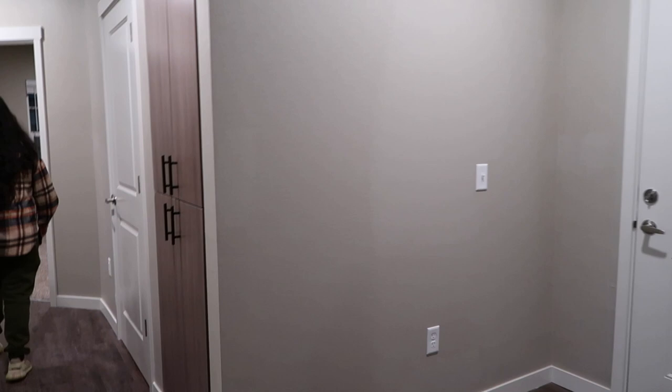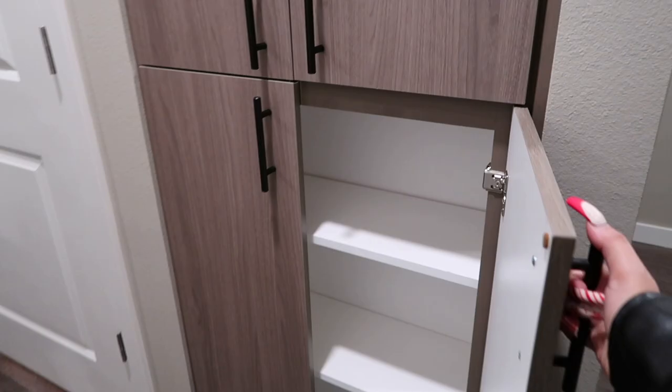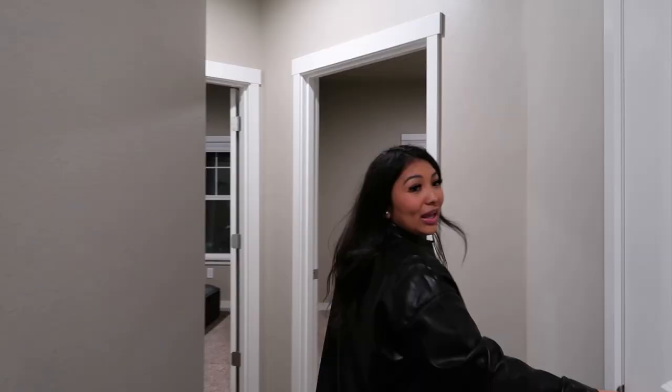We have our own that we just got like a year or two ago, and we like our washer and dryer. So again, that is the entrance right there. As we walk this way, there are some cabinets right here. Very, very nice. There's a door right here. Come on this side.